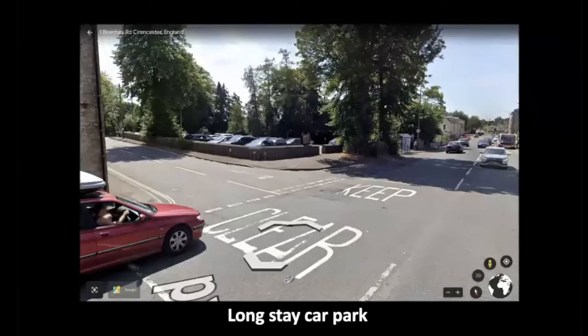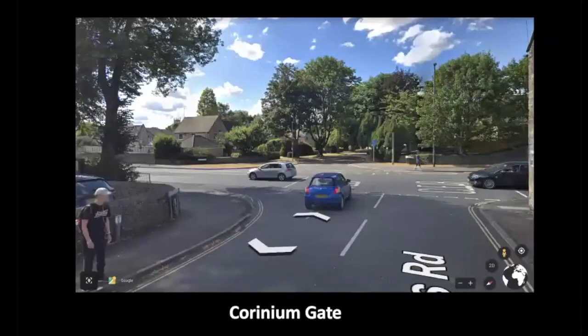So here we are going into Cirencester, turning off the A417, of course, and on the left there is Beeches Road, which goes into the long stay car park. Once having parked up, or you may have arrived by public transport, the next challenge is to get across that quite busy road, and there is a pedestrian crossing. But anyway, across the other side is a quiet residential area, and it's known as Corinium Gate.